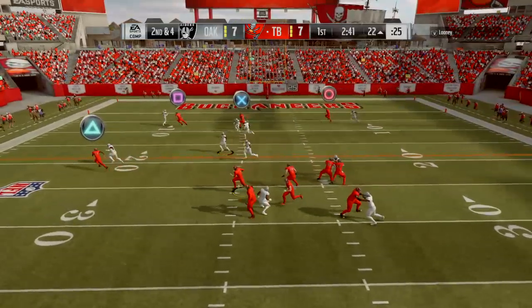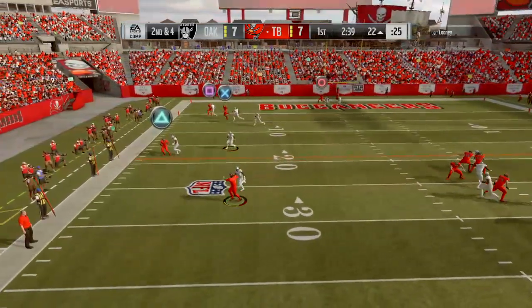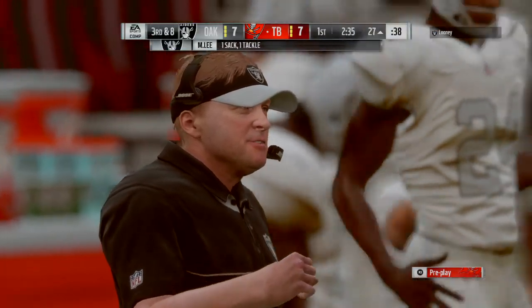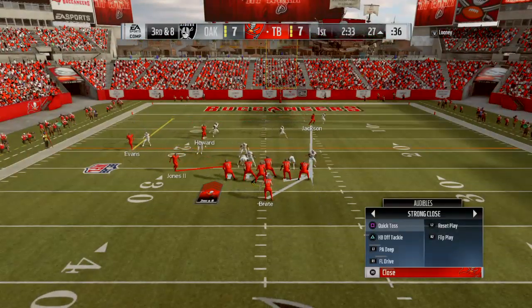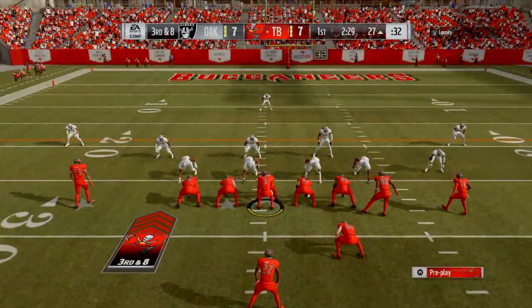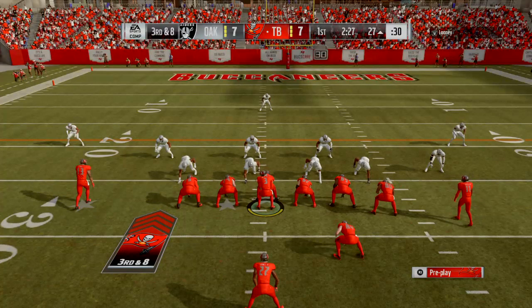Jameis to throw it. Buying time to his left. And he's taken down, trying to do a little too much, getting outside of the pocket, and it results in a sack. Marquell Lee able to drop him for a loss of 4.